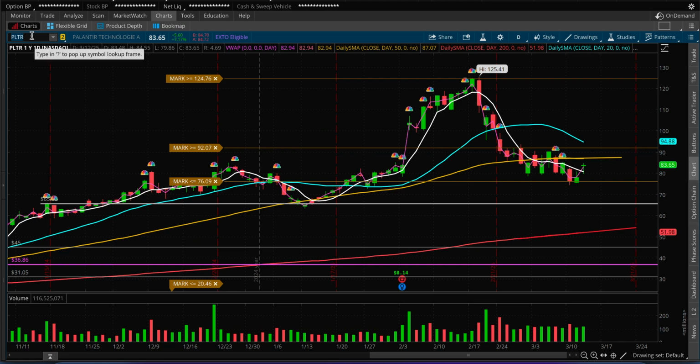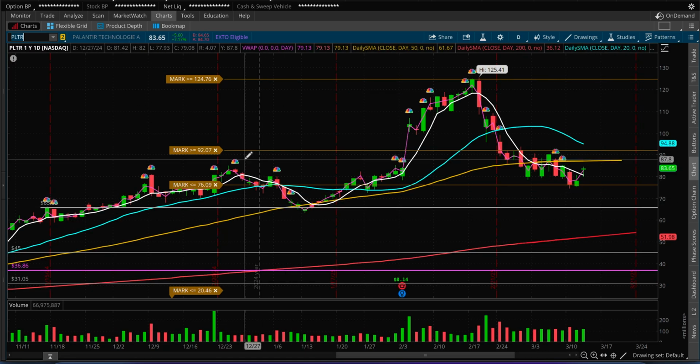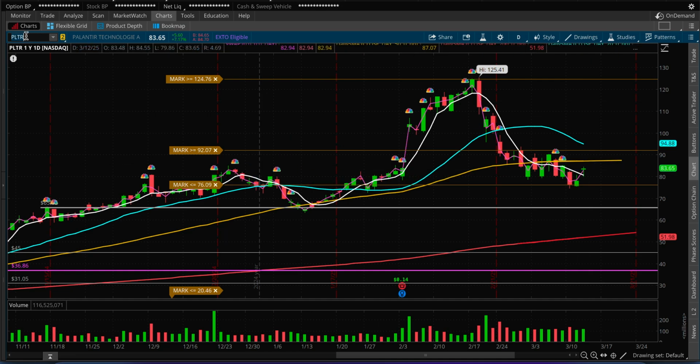If you just take a look at the NDX chart, this is NASDAQ. Look how it has been coming down, right? It is below the 200-day moving average. But if you take a look at Palantir, year to date, again, I'm not looking from all-time highs, this stock is still up like 9.7% plus positive. There are many stocks that are negative year to date, but Palantir is positive.